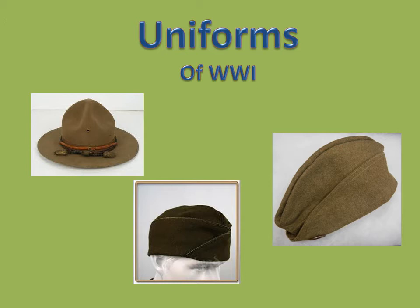This is an overseas cap. It was designed from a French cap and is an envelope style, so when it comes time to wear helmets, it can be easily folded and stored.